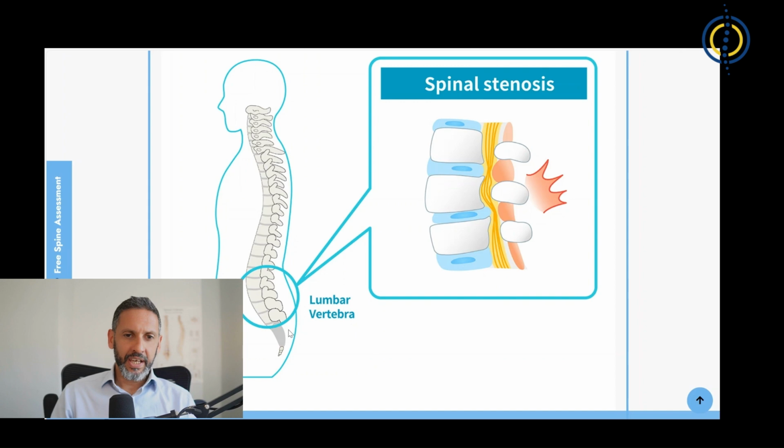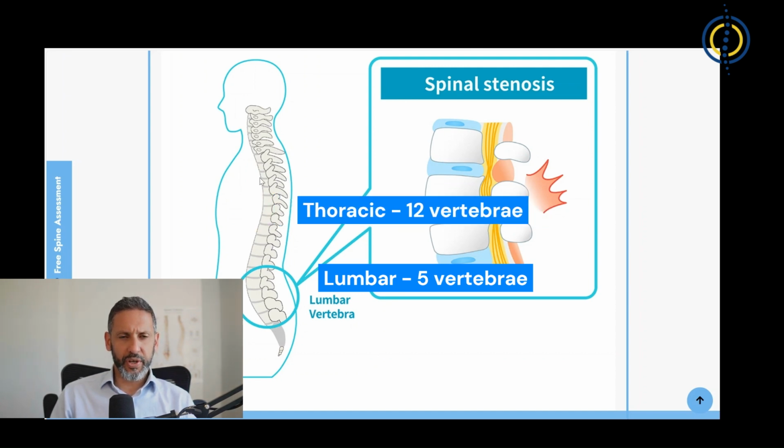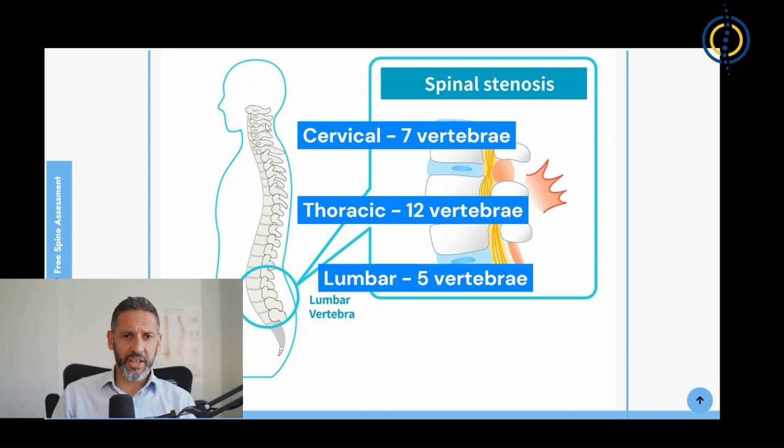The spine is made up of a stack of bones called vertebrae that start deep in the pelvis and make their way up all the way to the skull. You have 5 of these bones in the lower back, the lumbar region, 12 in the thoracic spine, the bit that's braced by your rib cage, and then 7 in the neck.